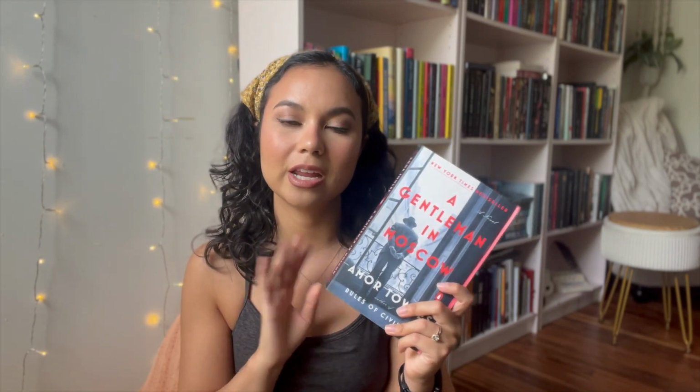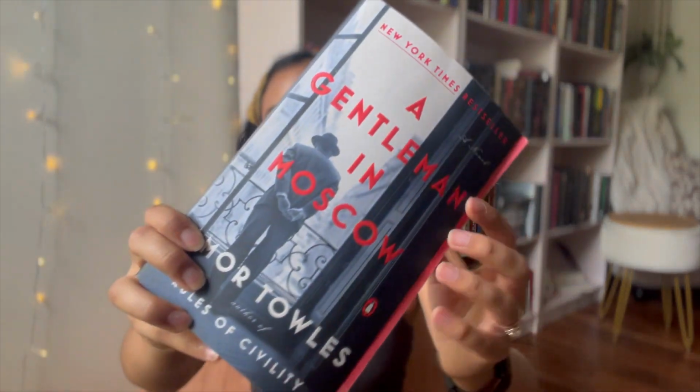I'm probably gonna cry with this book. It seems like it's gonna do that. I've never read a historical fiction book about like during the Bolsheviks, like the Russian Revolution, things like that. So I'm interested to have this, and I do enjoy historical fiction a lot. So that's a win for me.